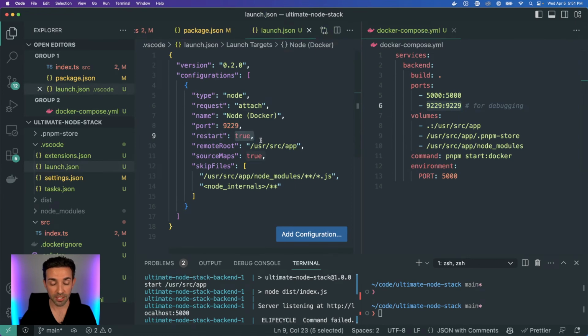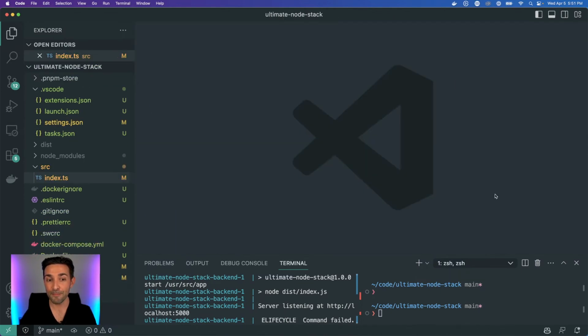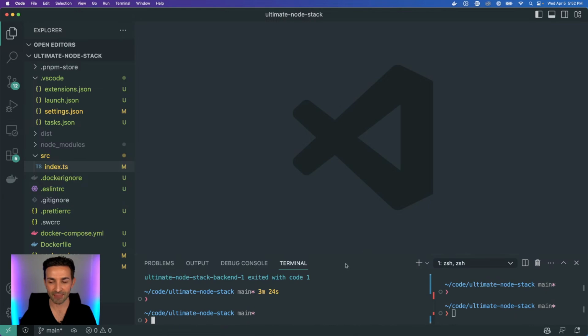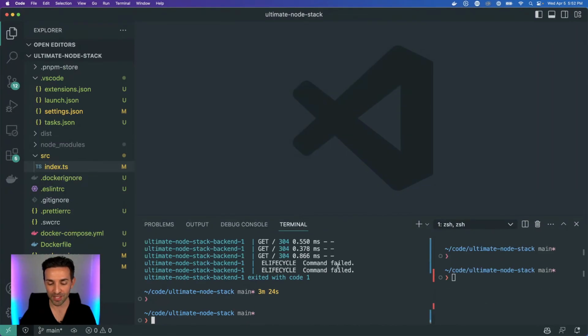To be honest, I don't know what restart true does. Remote root, we're telling it where the code lives inside the Docker container. We are using source maps. They're inline, if you remember, and we're skipping some files in here. So I've copied this in from the blog post to make that easy, but this is the magic configuration that helps us run debugging in Docker with VS Code.